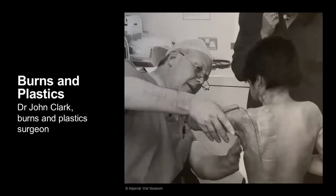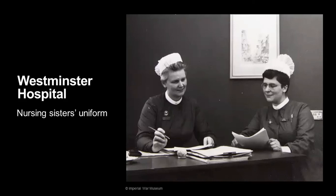Here is Dr. John Clark, who was a burns and plastic surgeon, a very famous burns and plastic surgeon at Queen Mary's. I'll just show you a few slides about Westminster Hospital. This was our nursing sister's uniform, and I was later a nursing sister at Westminster before I came to Roehampton, and both at Westminster and Roehampton, I wore this uniform for some years as a night sister, in fact.